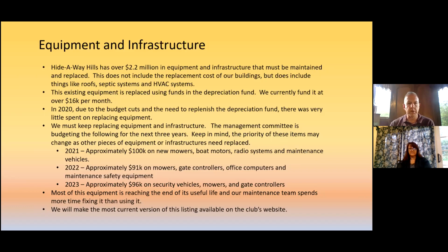In 2021, approximately $100,000 on new mowers, boat motors, radio systems, and maintenance vehicles. In 2022, approximately $91,000 on mowers, gate controllers, office computers, and maintenance safety equipment. In 2023, approximately $96,000 on security vehicles, mowers, and gate controllers.